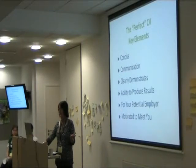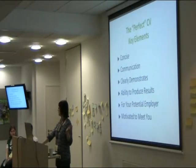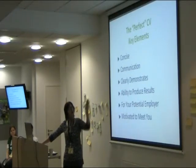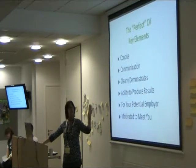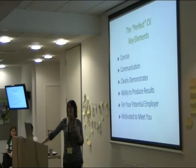So, the perfect CV is concise. It's not your life history, any more than if you answer an exam question, you just write down everything you know about that subject. You're targeted and you put in key information that you know is going to score you marks. And you communicate and demonstrate and you produce results. And those results are usually an interview. That's what a CV is there for. It's to get you to an interview. It's usually just a stepping stone.